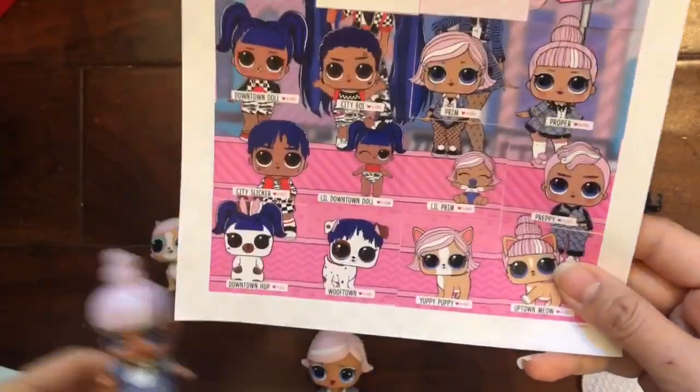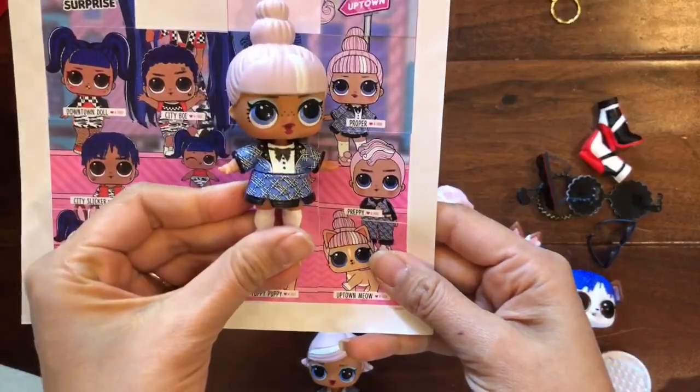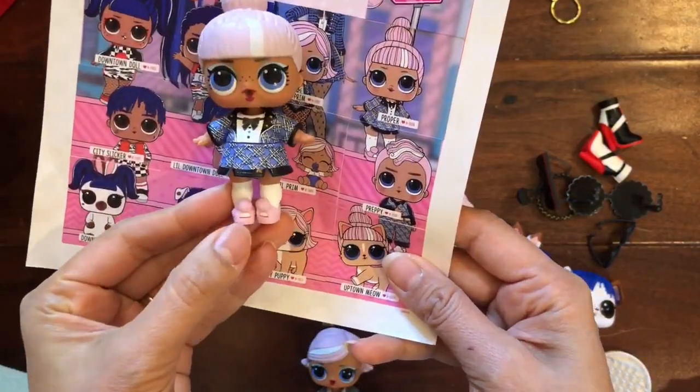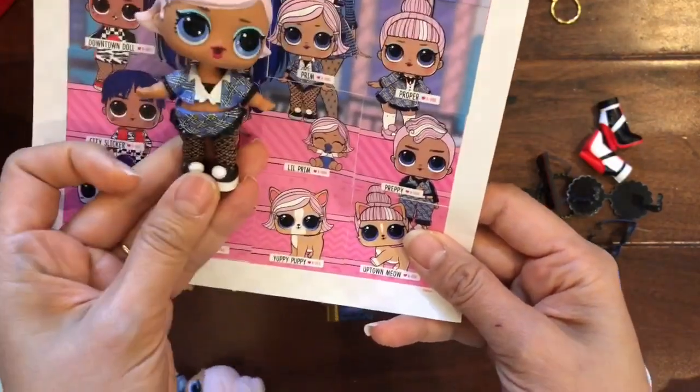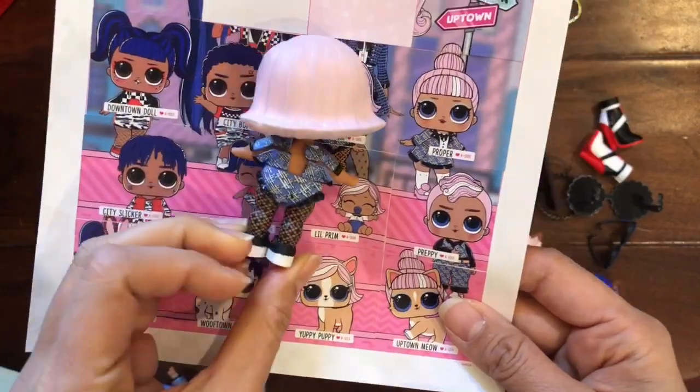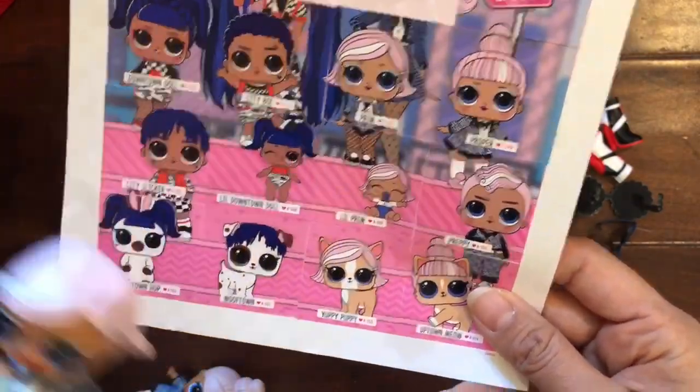Here's our little sticker sheet and I'm gonna introduce you. So this is Proper and she is uptown. She really looks uptown with her bun and look at her shoes. And now we have Prim. So it's Prim and Proper. And she is also uptown in her little tuxedo outfit. And look at the little pom-poms on her shoes.